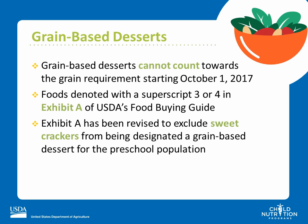Preschool operators may continue to serve grain-based desserts as an additional food item that is not part of the reimbursable meal for celebrations and other special occasions.